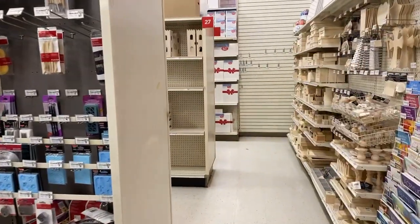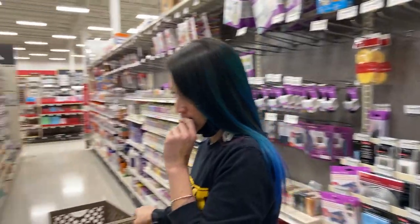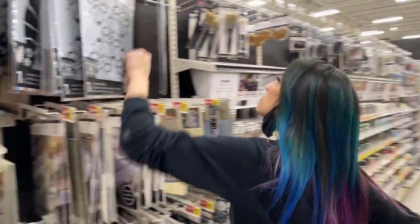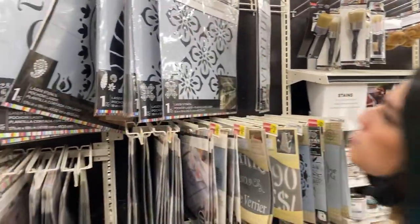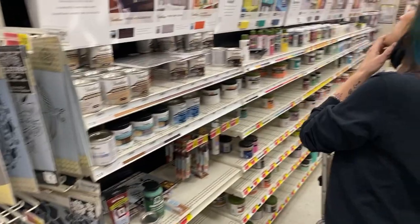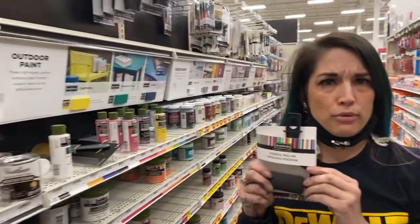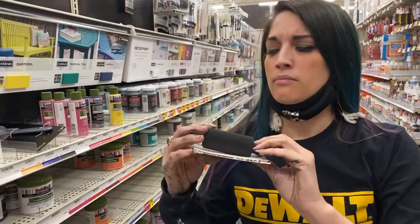Let's see. Maybe our go-to paint is going to be stencils. You can never have too many stencils. I saw the sale sign. You can't pass that. Oh. Is this must-have number 3 or 4? 4?